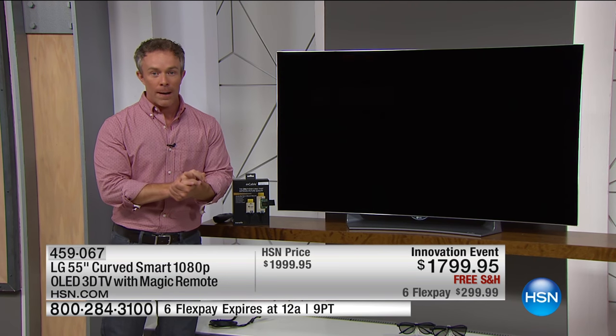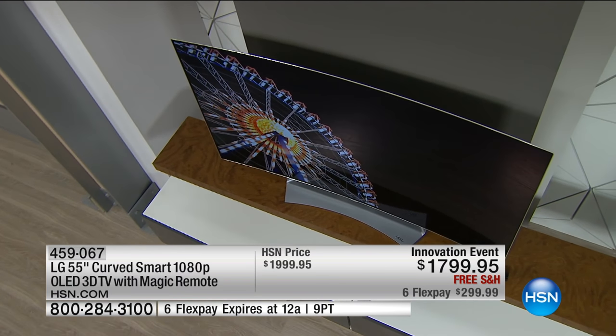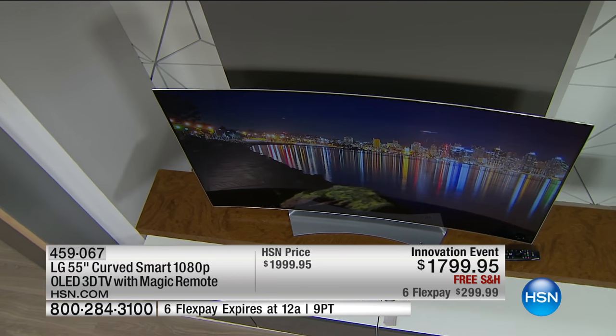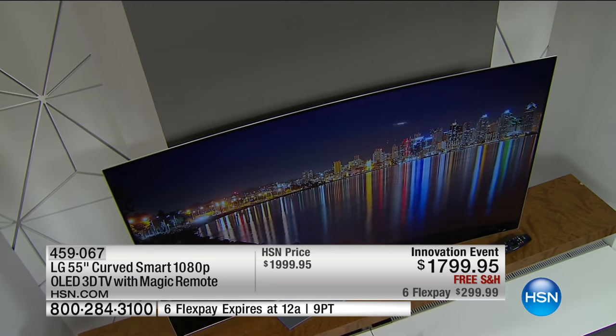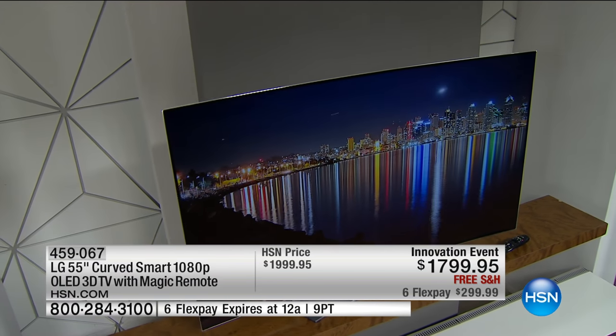vivid color. Why? You've heard of LED TVs. They need to be backlit to get you that picture quality. Oh my goodness, look at there. You can see the curve. Isn't it? And it's so subtle, but because you don't need to have that backlit, it's more energy efficient.